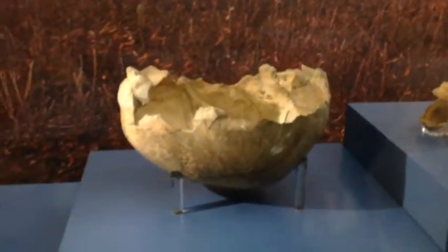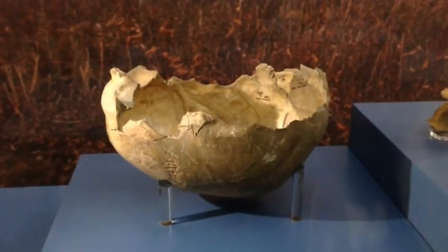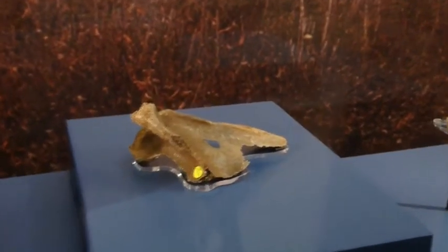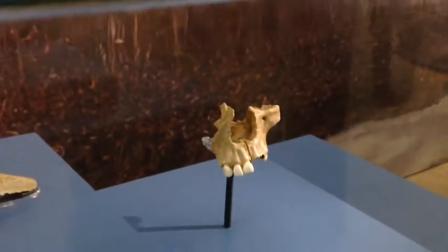A display of human remains that has been found in Goff's Cave in England. They were found around 1984 to 1990 by us in the Natural History Museum. And here on display are a skull, a scapula, and a maxilla with some of the teeth still in place.